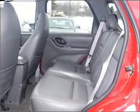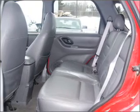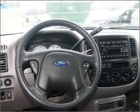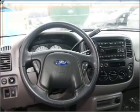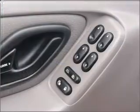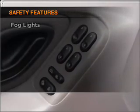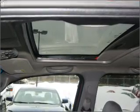Air conditioning, power door locks, power windows, power steering, cruise control, power mirrors, an alarm system, an AM/FM stereo with a CD player, an adjustable tilt steering wheel. If safety is a high priority, rest assured knowing these top safety components are included: front ventilated disc brakes, passenger airbag.